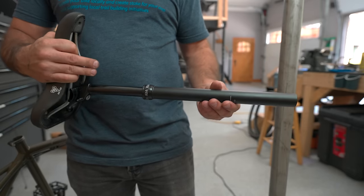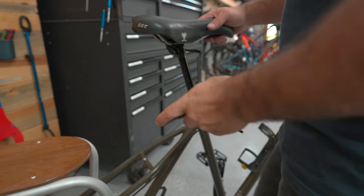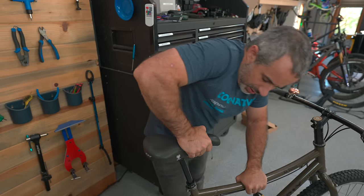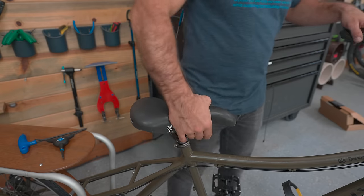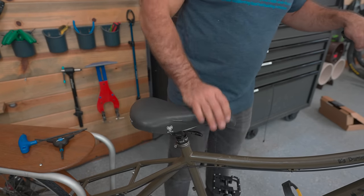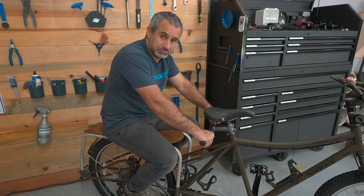The KS Exaform dropper post, I gave this a very critical review. Didn't matter whether it was on or off the bike, the thing just moved super slow. This one operates at a pretty normal speed. This is great for a commuter bike. If I pull up to a stoplight or I wanna dismount the bike, I can drop the saddle and it makes it easier to get on and off. But yes, we lost the handlebars that were once on it. We aren't gonna need those, and you're gonna see why.